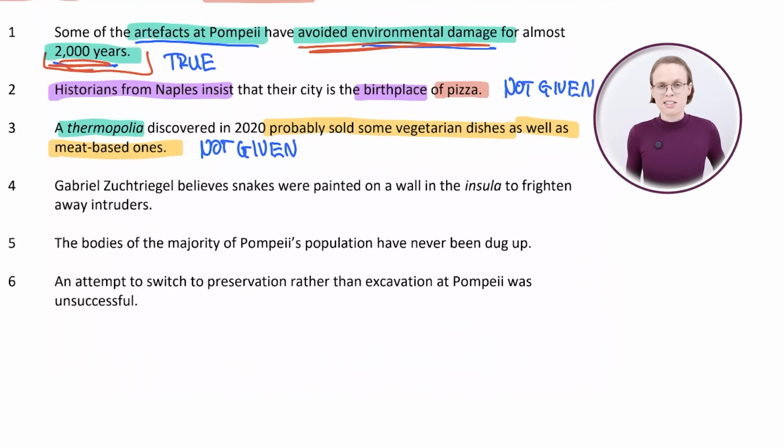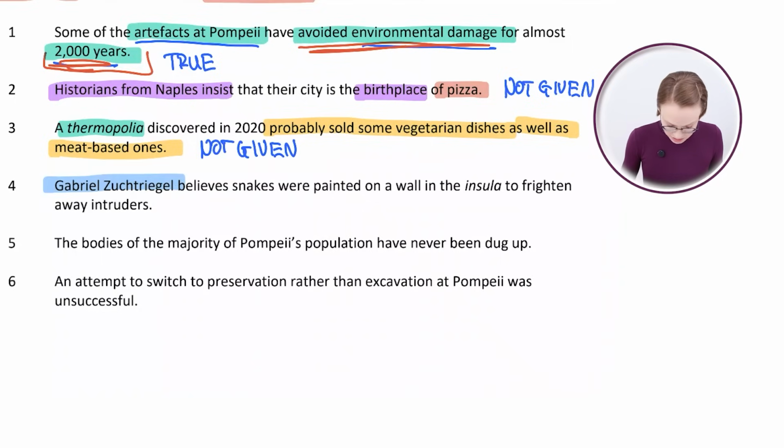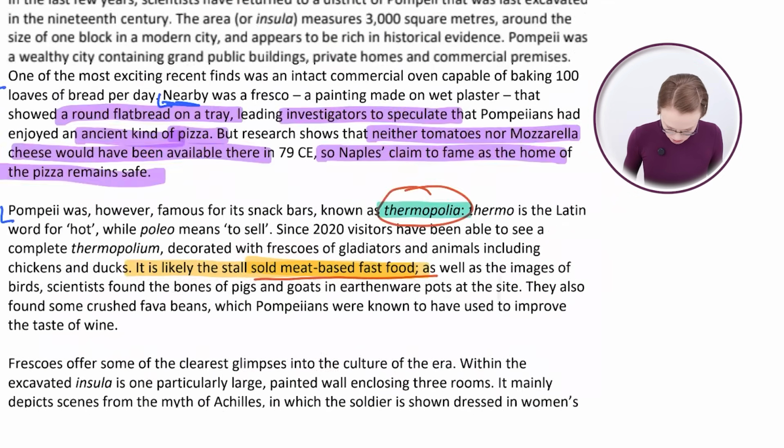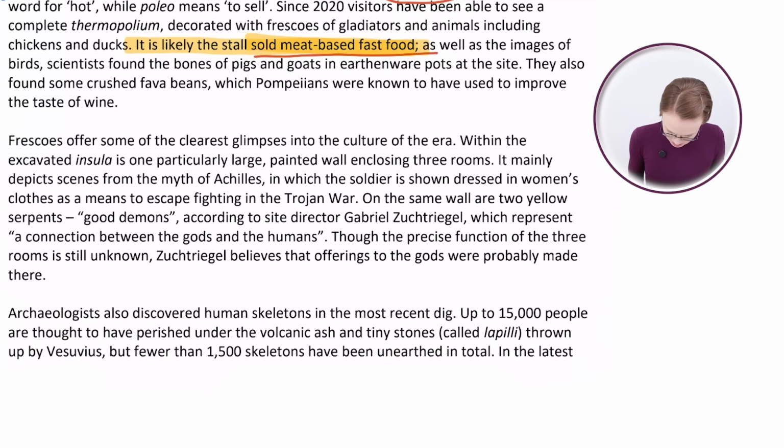Now, let's continue with statement number 4. Gabriel Zuchtregel believes snakes were painted on a wall in the insula to frighten away intruders. Here we have a name. Names are excellent keywords. You will find names exactly like that in the passage if the passage talks about them. So, let's have a look at the passage. Where can we find the name? Here, I can see it here. So let's read this sentence more closely.